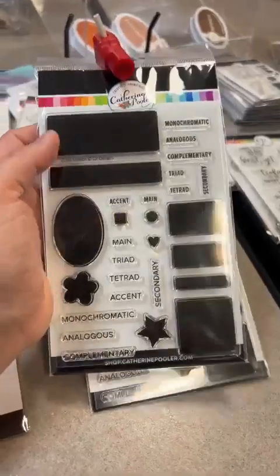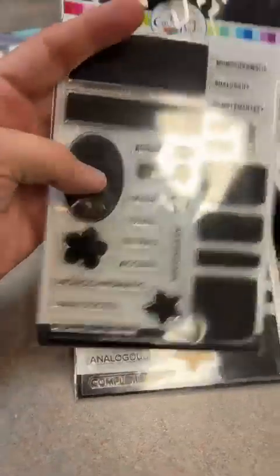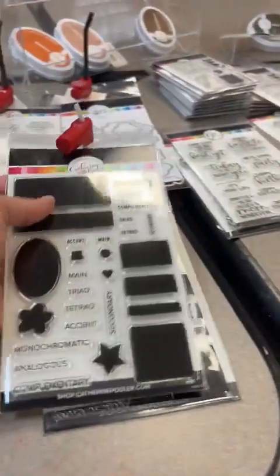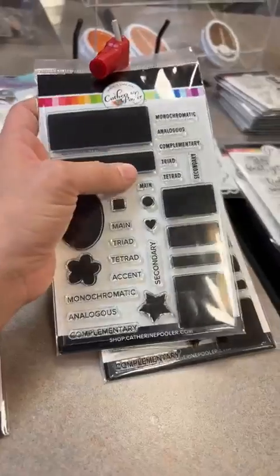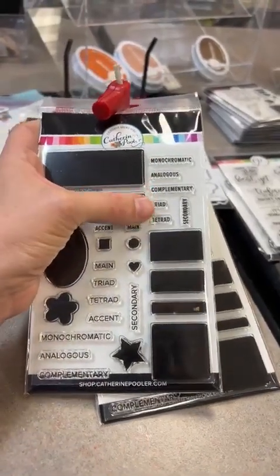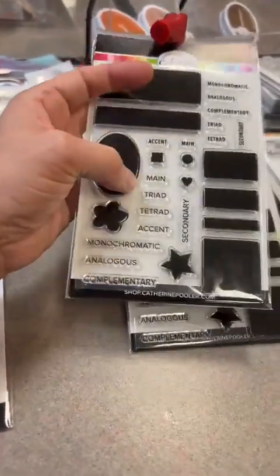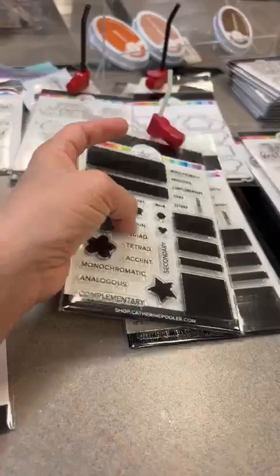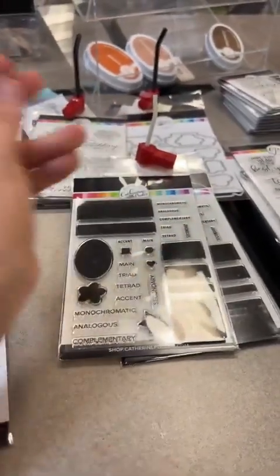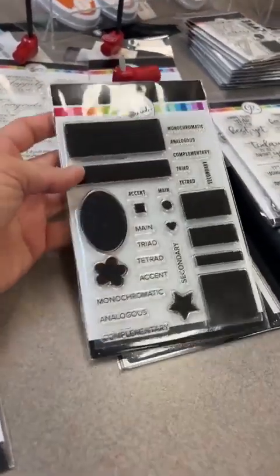So this is again called Color Swatch. So you've got all these nice big little blocks, circles, good solid images. So that way, if you're doing your little catalog of your colors, it's easy peasy to do that with this and keep them consistent. And then you've even got monochromatic, analogous, complementary, triad, tetrad, secondary, accent, main. And so then that way, if you're doing that whole gallon, quart, pint, as far as how much of each color you should use, that kind of helps you with that as well.